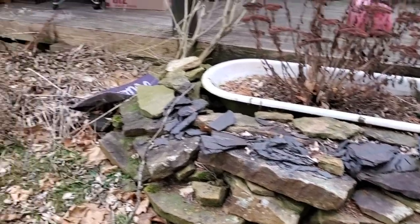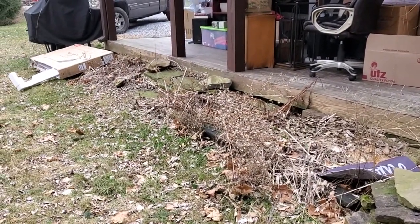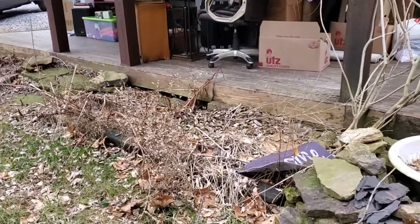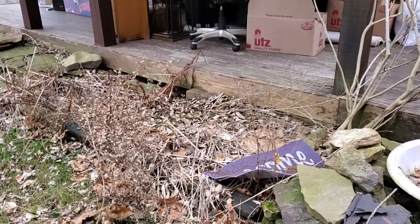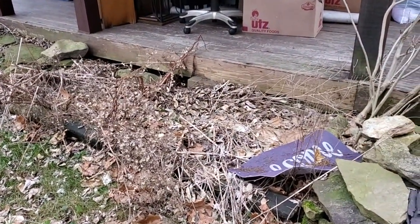All this stuff is just blank slate now. This is my little haven, and I can be creative out here. I can amend these beds, pull up what's old, and plant new perennials. I can put bulbs in there.